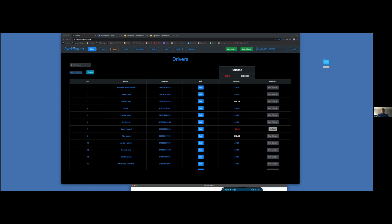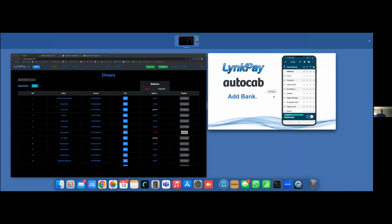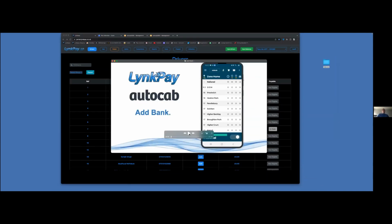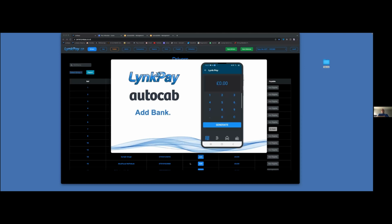this video will show you where drivers can, within the Driver Companion, just go into the left-hand menu, click on the LYNK PAY logo that's in there, and then go to the wallet at the bottom right-hand side and add banks. You can add as many banks as they wish. What this does is it allows drivers to sort of save up. It's like a virtual card. And then at any point, they can go in and take that money when they want it.